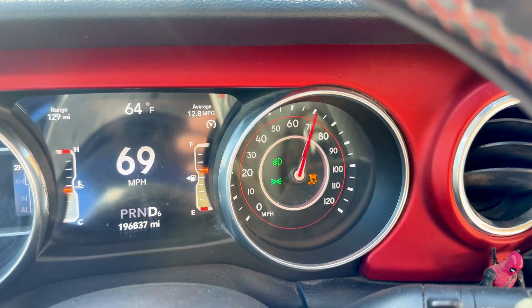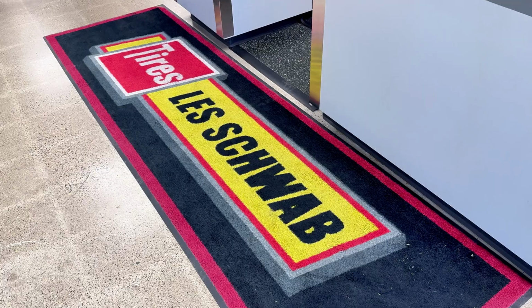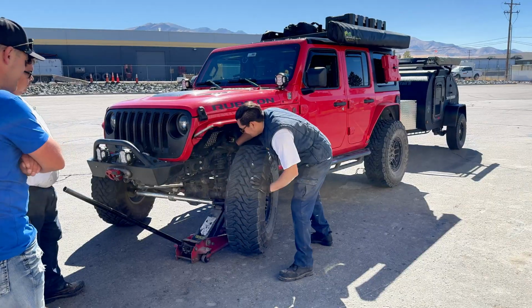My traction control light started randomly coming on, which could mean a couple different things. So I stopped at a Swab along the way to have them give it a full run through.